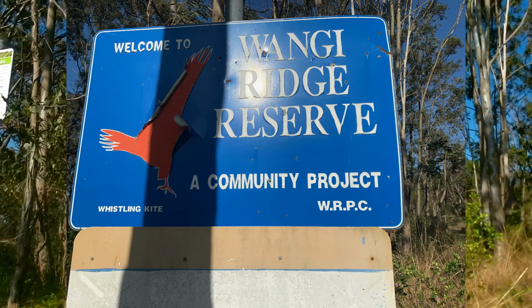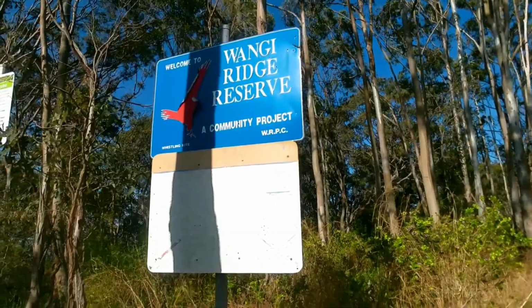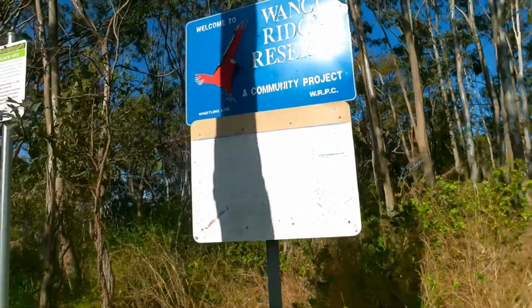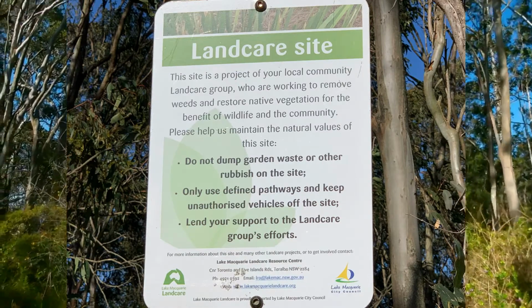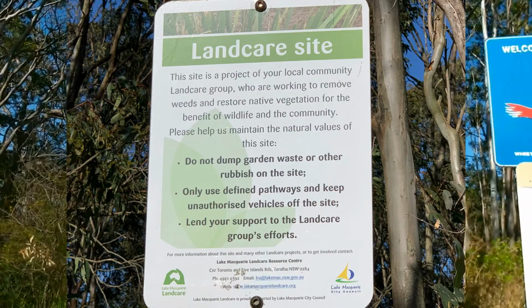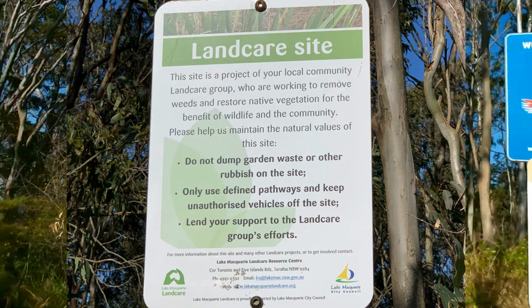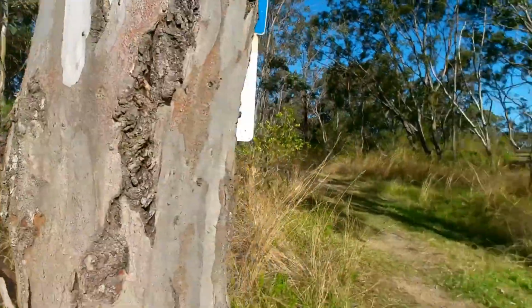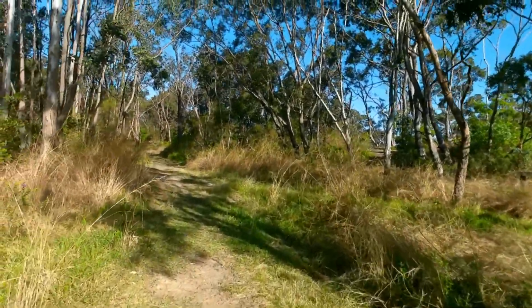Okay, so here I am at the Wangi Ridge Reserve. It's a really windy day. I have spoken about land care, which is all over the coast, here all over Lake Macquarie. So the land care group who basically come around, volunteers, and clean up the area and build us nice seats.